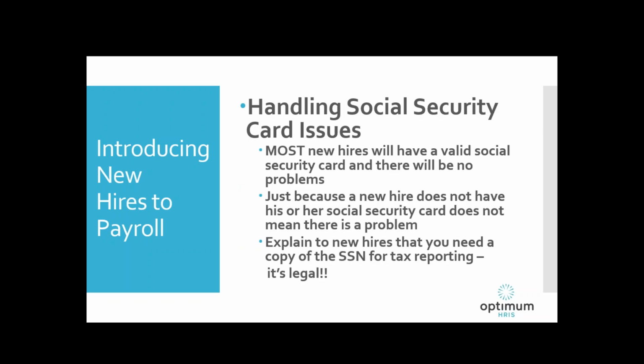Now, the majority of your new hires will have a valid Social Security card, and they will not have any problems or questions. And just because there is someone who does not, does not mean that there is a problem, so don't jump to any conclusions.